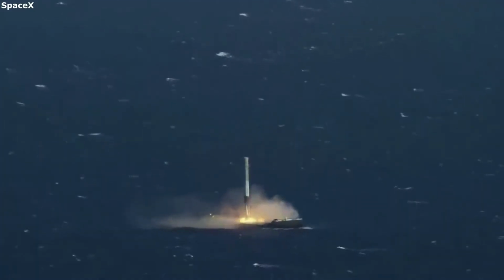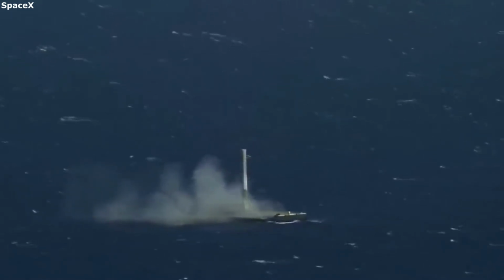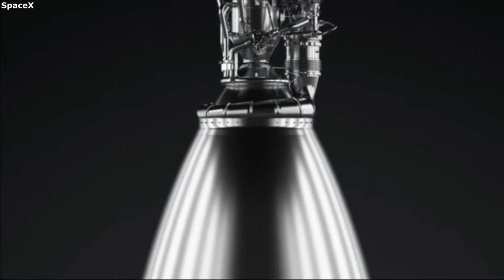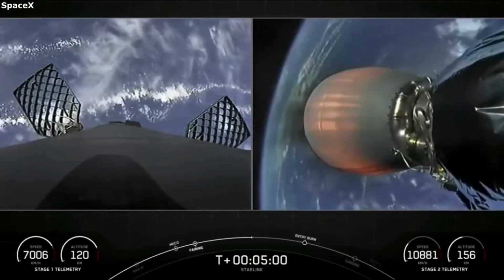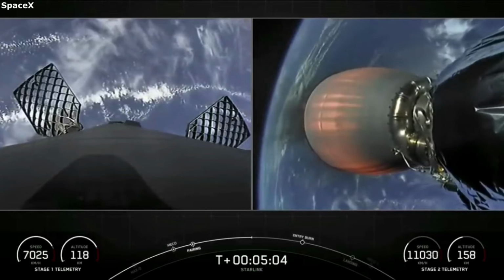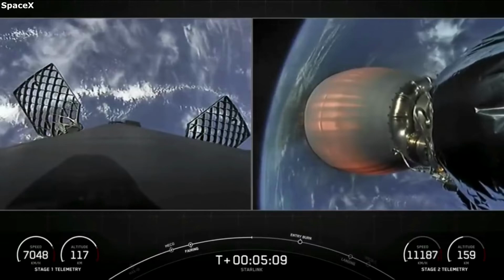As I mentioned prior, the first stage hosts 9 Merlin engines, and the upper stage is powered by a single vacuum-optimized Merlin. This vacuum variant features a larger exhaust section and a larger expansion nozzle as well. This helps maximize the engine's efficiency in the vacuum of space. The combustion chamber is regeneratively cooled, while the expansion nozzle is radiatively cooled. At full power, the Merlin vacuum operates with the greatest efficiency ever for an American-made hydrocarbon rocket engine.